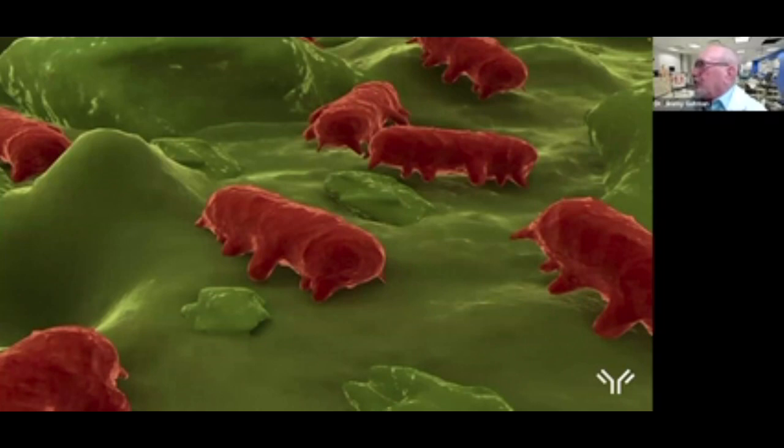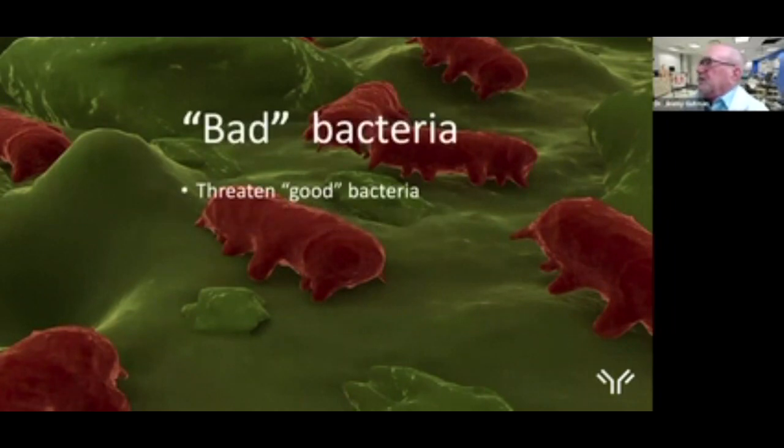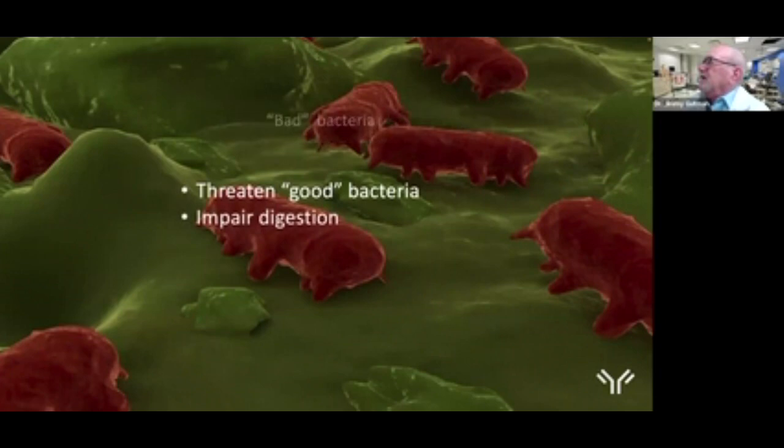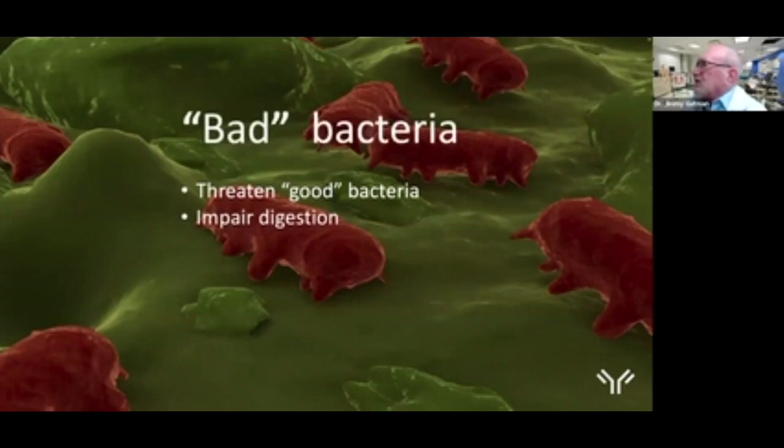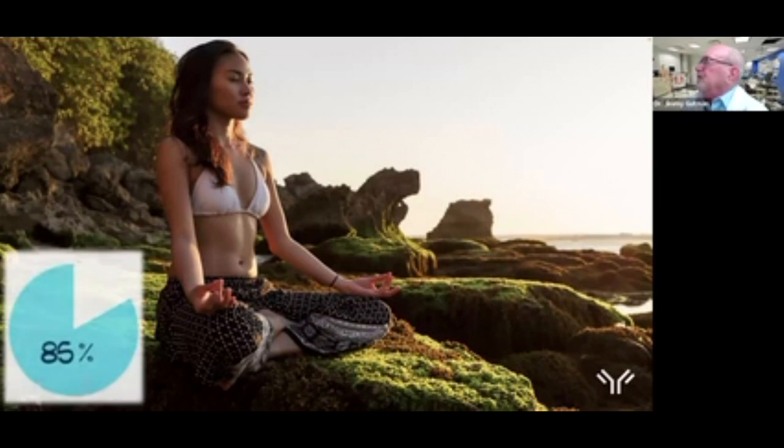Unfortunately, there are also bad bacteria in our intestines. And these compete directly with the good bacteria. Not only can they mess up our digestion, causing cramps and diarrhea and constipation and a whole other list of problems, there's a long list of illnesses that we can now associate with bad gut bacterial overgrowth. So let's look at this ongoing war between good bacteria and bad bacteria.